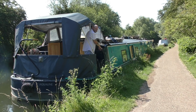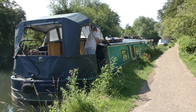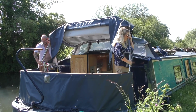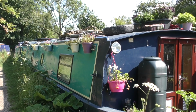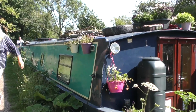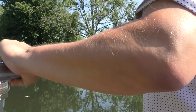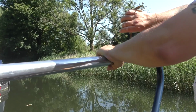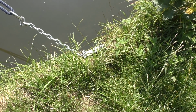So we're just getting ready to put the pram cover down, and then we can be on our way. 3, 2, 1. And the next job is to take all the pots and plants off the side and the top of the boat. And you can see we're on chains today because there's some Armco down there.